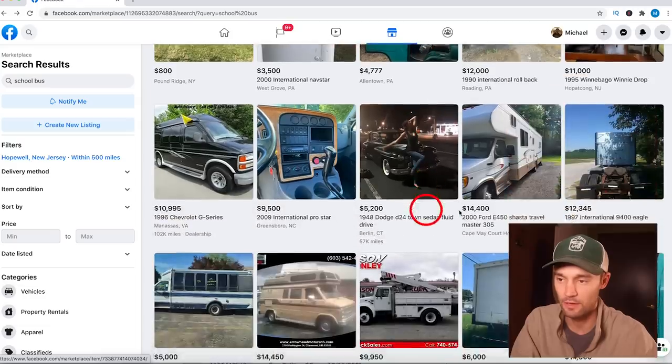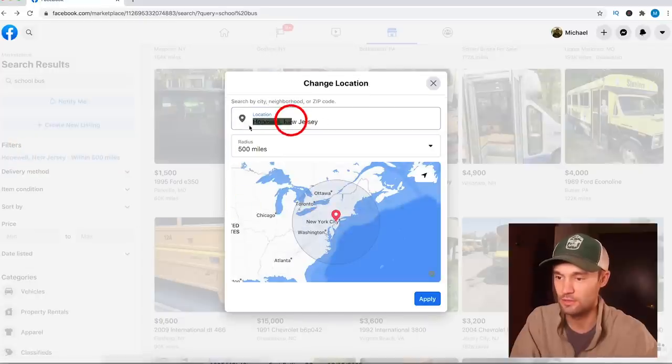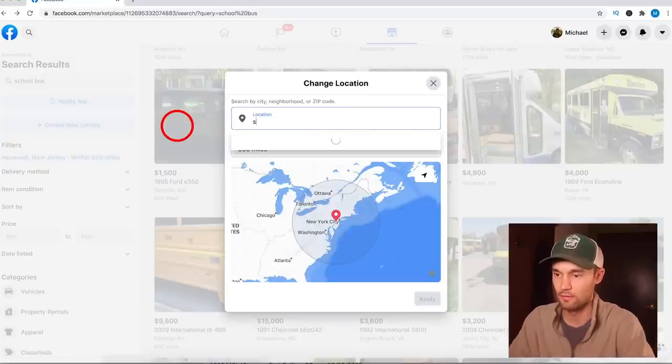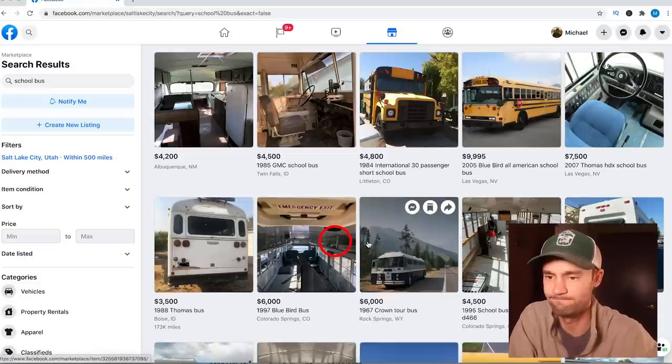All right, it looks like we're getting out of the buses. Maybe we'll go to the West Coast real quick and just see what's out there. Let's go for San Francisco. We'll go Salt Lake City. 500 miles of Salt Lake City. Let's see what you got.